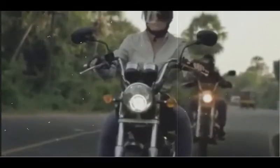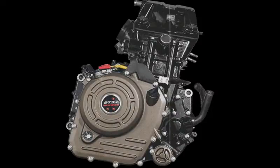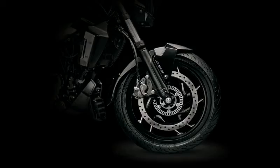Dominar gets LED headlamp while the Thunderbird gets a HID projector unit which lights up the road much better than the Dominar. However, the Dominar 400 gets a slipper clutch which is absent in the Thunderbird. Dominar 400 is also available with ABS for an added 15,000 rupees extra.